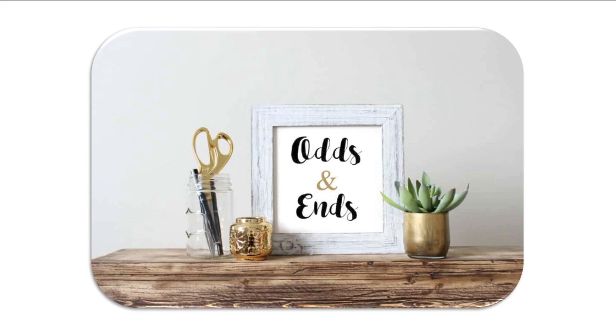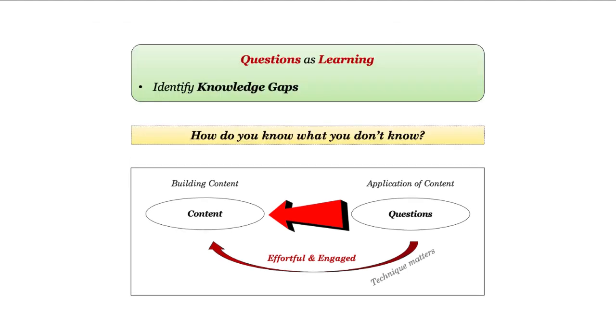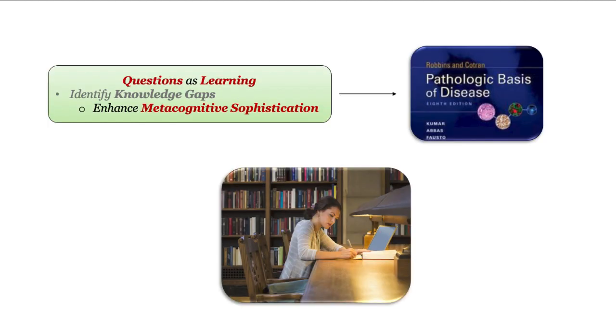Alright, finally a couple of odds and ends, and we'll get this across the finish line. First, although we reviewed these graphics, let me clarify that Qbanks are not a substitute for the primacy of content. You need to give it the once-over, but once you've initially studied content, using questions as learning has other key advantages. Most importantly, they do allow you to identify knowledge gaps. How else would you know what you don't know? Secondly, they enhance your metacognitive sophistication. That's a fancy education term, but what does it mean? It simply implies that your studying becomes more effective, focused, and engaged. Your question errors and identified knowledge gaps make you a better student and learner.